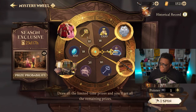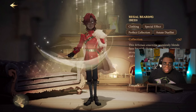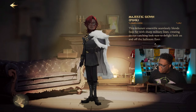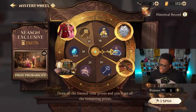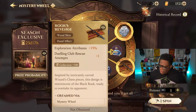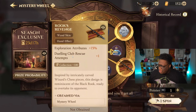So for the items, if you click on them, the Majestic Gown, you also get a look at how you look wearing the fit. And apparently there's different color options as well with it. Now, the one I honestly want, once we get to it, is the wand. And why? Because exploration attributes go up plus 15%, and dueling club rescue attempts go up plus 1.